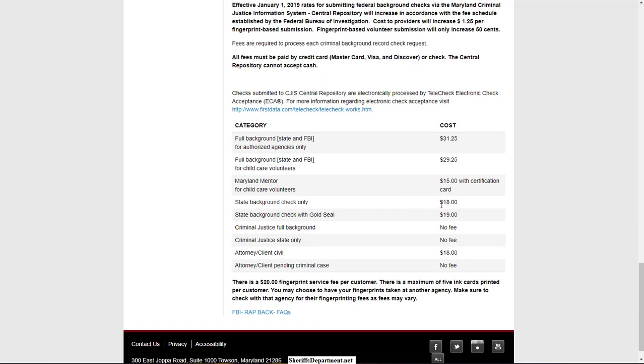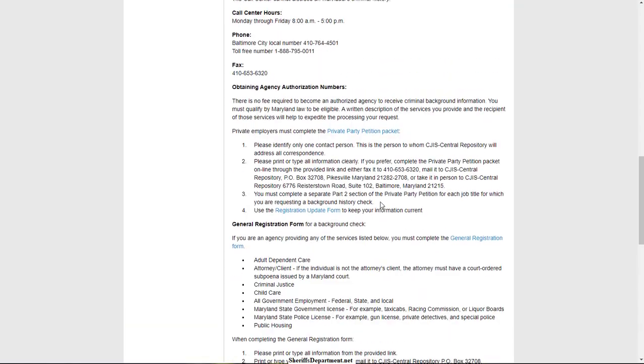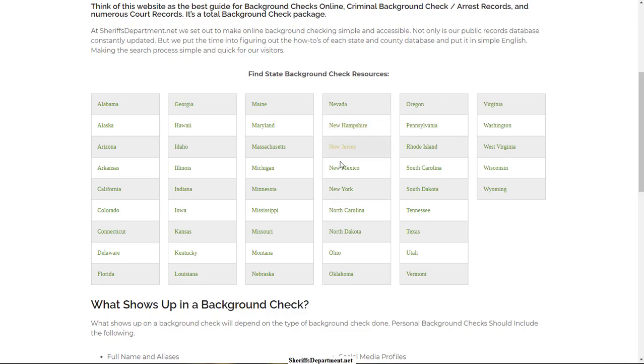For instance, a state only check will be about $18. If you want to add the FBI, which gives you a national type of criminal database, it's not necessarily going to be as detailed as a state check, but it's still something. And they have a specific one, it looks like, for child care volunteers. They will have a price, and then they'll give you the instructions on how to go about it. So each state has something similar to this. We have done the research for you, so you don't have to look for it.